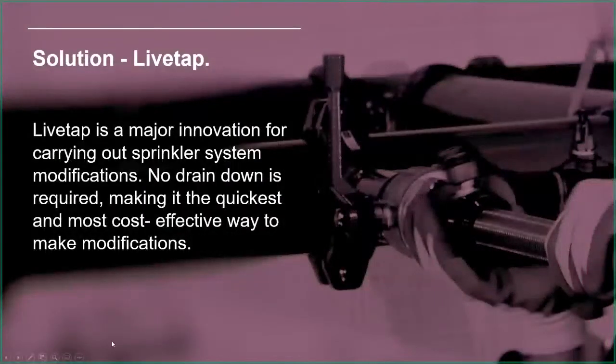The solution to all of this is Livetap. It's an innovation for carrying out sprinkler modifications with no drain down. This principle of live tapping, or some people call it hot tapping, into existing pipework is one that you can find in lots of different industries. Whatever industry you've got that involves pipes, there's going to be some kind of tool to break into that pipe and fit fittings on, nice and quickly.